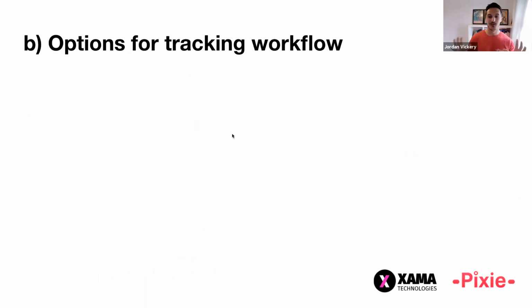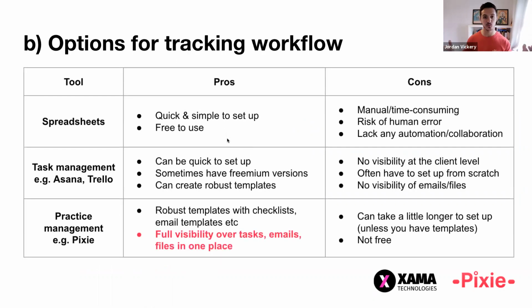Once you've got your onboarding workflow documented and standardized, and you're happy with how that works, the next thing is to find a tool for tracking workflow. There are many different ways you can track workflow. I've highlighted a few of them on the screen here. I'm not going to read it all word for word, but you've got spreadsheets at the very beginning. As you start out in practice, you might be using spreadsheets to keep track of all of the tasks that you've got to do for particular clients.